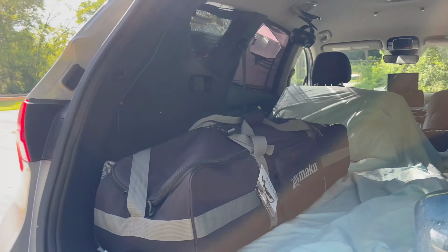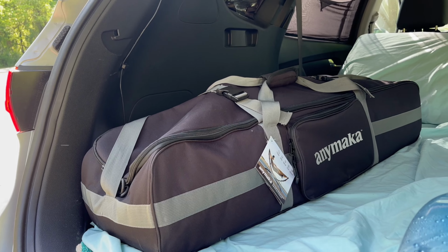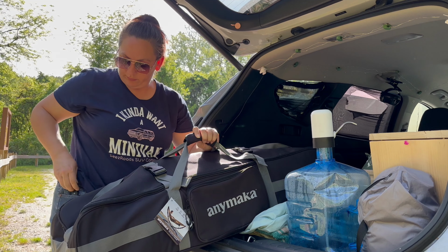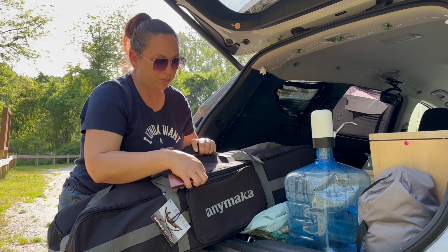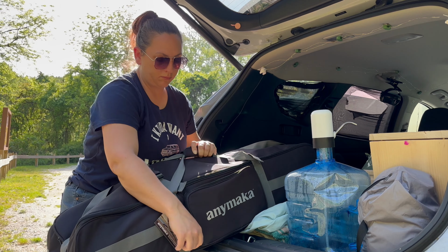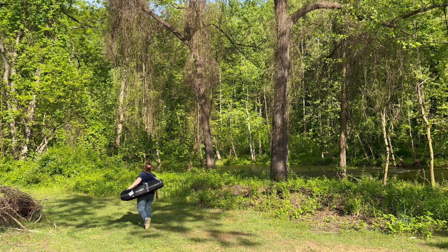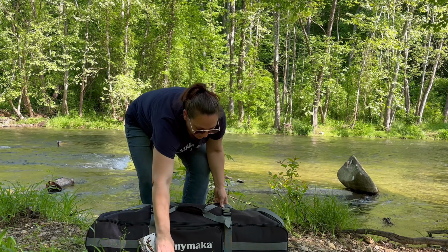The padded carry bag is extremely durable and it fits easily in my trunk and pretty much any other trunk. It is equipped with very strong carrying straps, and it even has a zippered pouch to store important items like a wallet or phone. The padded carrying bag makes it a breeze to transport the hammock stand and its accessories to almost any camping location you can imagine.